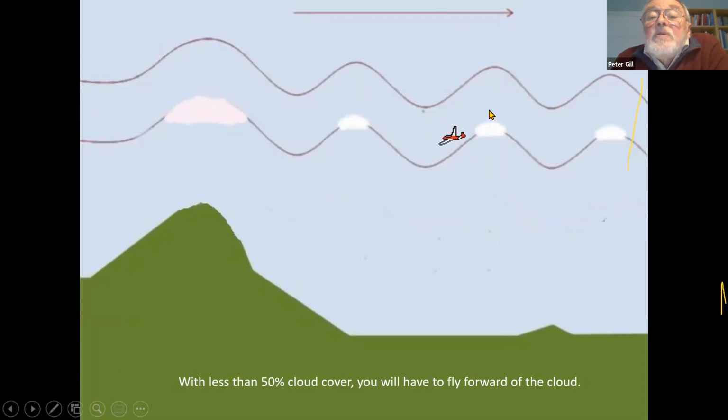So you need to be a quarter of the way forward from the top of this cloud to the one upwind. Not necessarily on the edge of the cloud. If the cloud cover is only about a tenth of the sky, then you're going to have to be well forward of the cloud to find the best lift.